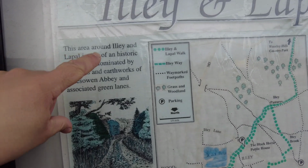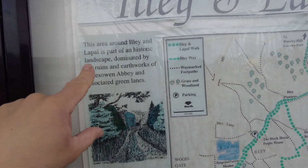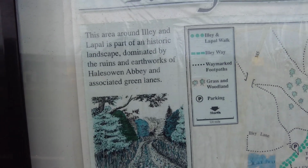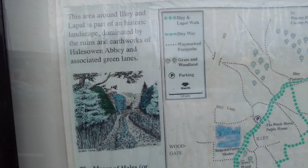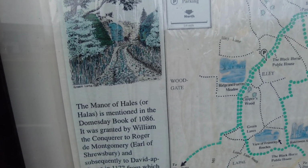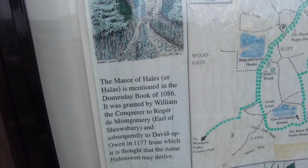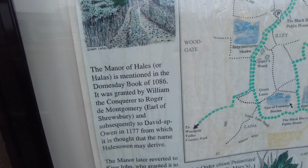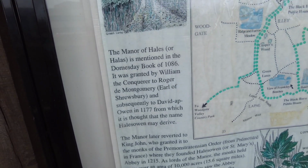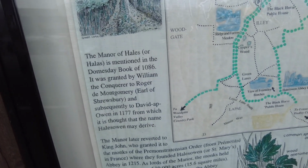This area around the Ely and Lapal is part of an historic landscape dominated by the ruins and earthworks of Halesowen Abbey and associated green lanes. The manor of Hales or Halos, mentioned in the Domesday Book of 1086, was granted by William the Conqueror to Roger de Montgomery, Earl of Shrewsbury, and subsequently to David ap Owen in 1177. So there is lots of history behind Halesowen Abbey and the surrounding land.